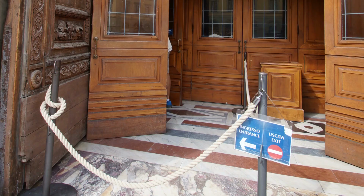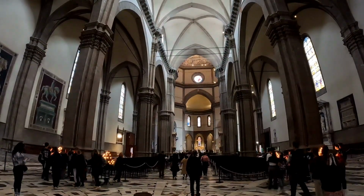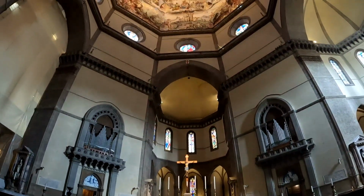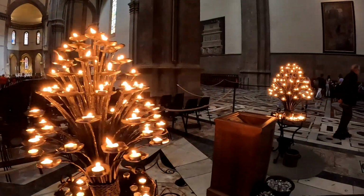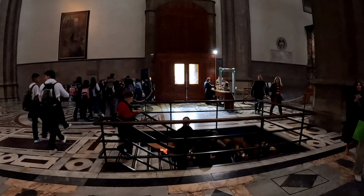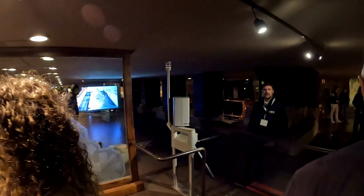There's a short queue for the Santa Reparata on the south side of the cathedral, but once you've entered, you'll find that you're actually in the main body of the cathedral, so you can go and tour the whole of the cathedral, having cut out the huge queue on the western main entrance. Once you've toured around the main body of the cathedral, you can go down the steps into the crypt, and at that point they will check your tickets again to make sure you have access.